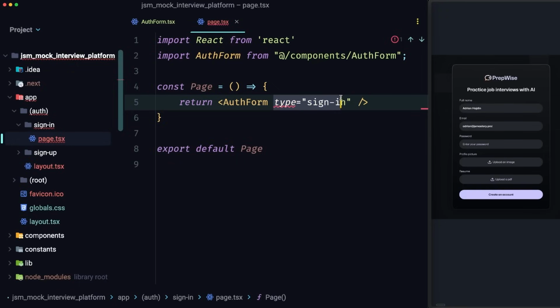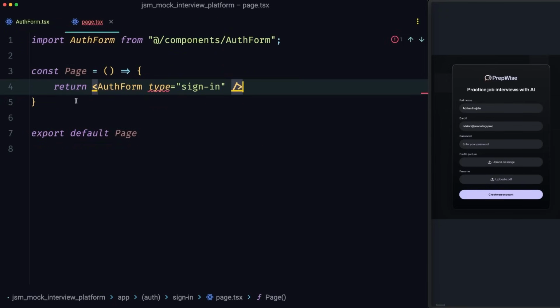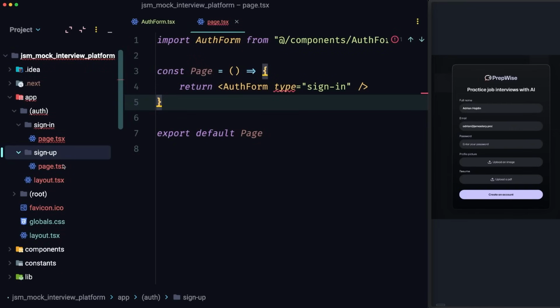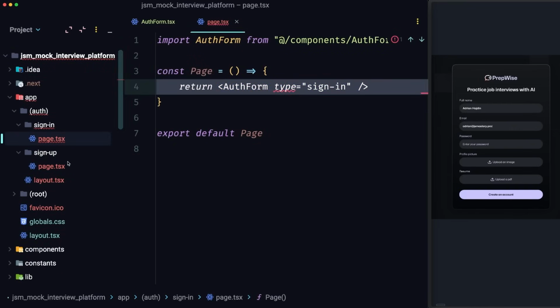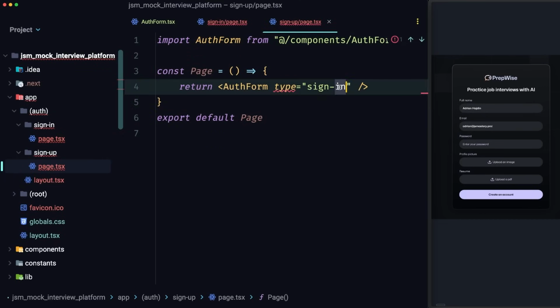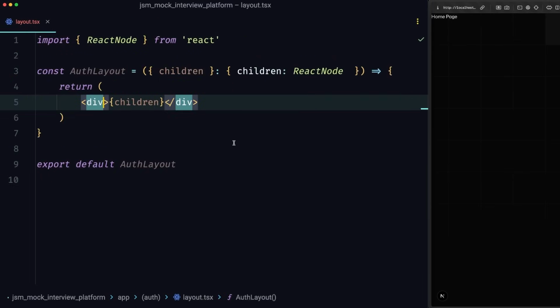We'll use this prop to differentiate how this component shows on either one of these two pages. And the same thing happens for the sign up. You'll need to head over to the sign up page and just return, instead of the div, an AuthForm, but this time with a type equal to sign-up. Now head over to the auth layout and let's give both of these pages a class name equal to auth-layout.